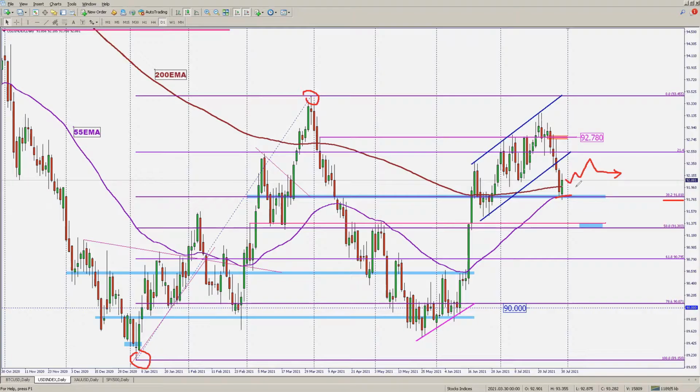So if the dollar weakens, then there is support at the 50 fib area along with this swing high. If it does recover, then it's got to break back above the 21 fib, as well as these key resistance levels before. All right, so next week will be a key one for the US dollar, after a weak showing last week after the FOMC.